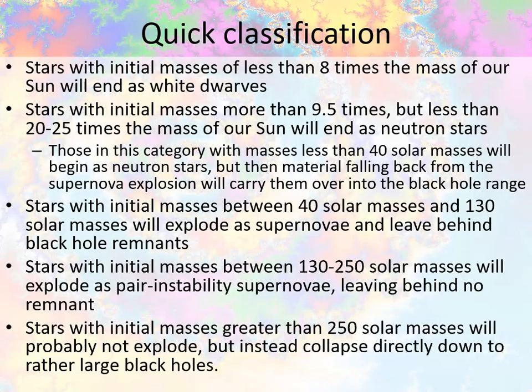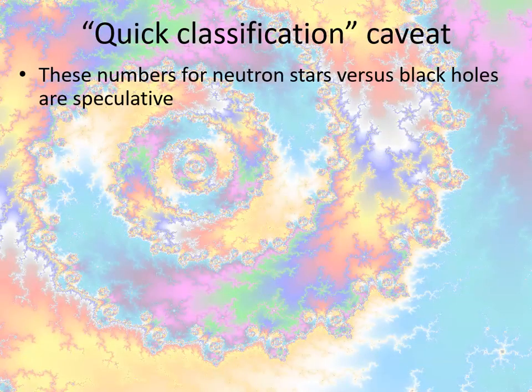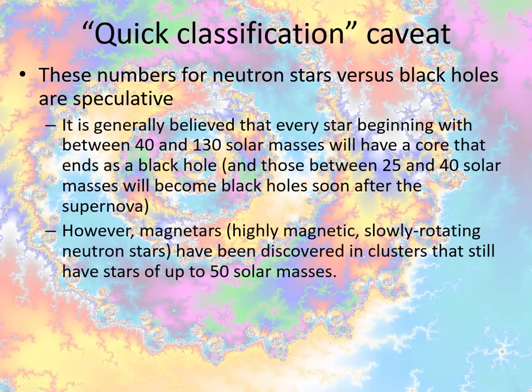By the way, astute students might have noticed that there is a little bit of a gap here. I never mentioned what happens between 8 and 9.5 times the mass of our Sun. Those stars actually do explode as supernovae, but they probably don't leave behind a remnant. That's actually an electron capture supernova. It's a weaker than normal supernova, and those typically, we think, do not leave behind remnants. So I just wanted to mention that as well.